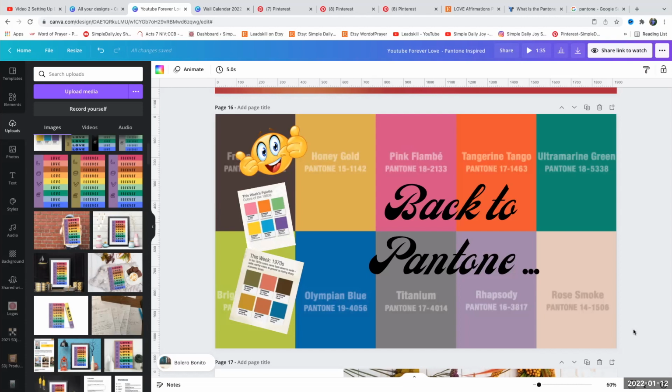So to ensure that there is color consistency between professionals and designing houses, Pantone in 1963 came up with this system so that when you see honey gold, the number 151142 in Singapore, let's say, and you tell a client that I'm going to use a honey gold color, the Pantone number is this in Singapore, and then the client in Texas, for instance, will understand exactly what you're talking about. You refer to the Pantone number.